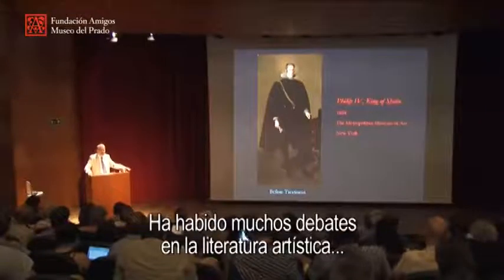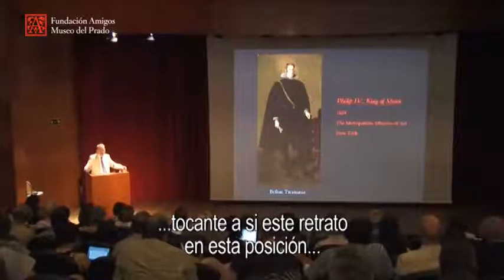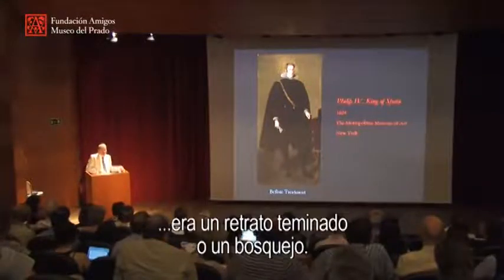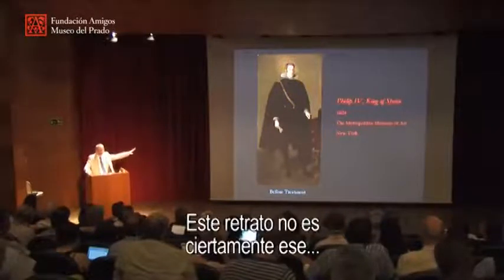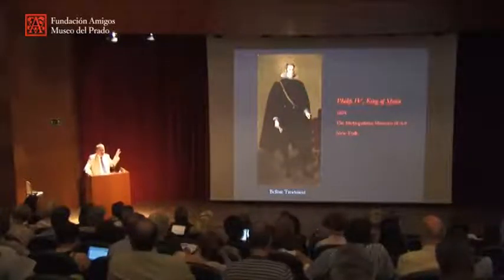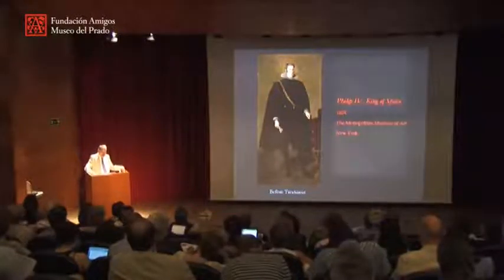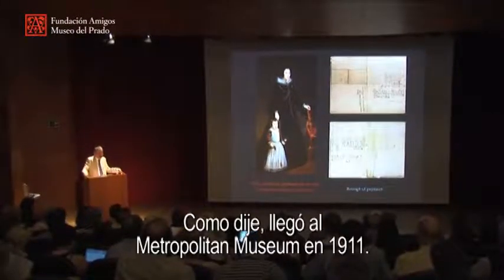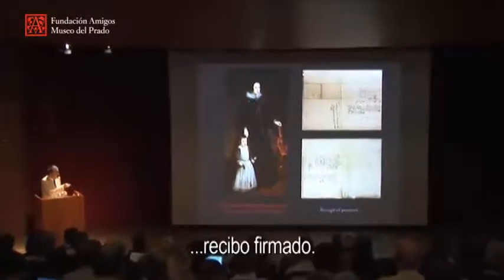There has been a great deal of debate in art historical literature of whether that portrait that won him his position was a full-length portrait, was a bust, just a head-length portrait, was a finished painting, was a sketch. This picture is certainly not that painting. In fact, we know an enormous amount about the commission of this picture. It came to the Metropolitan Museum, as I say, in 1911, and it came along with this signed receipt.